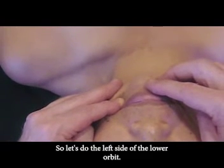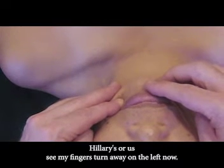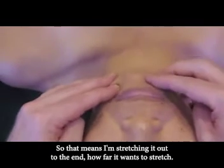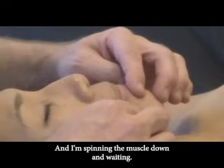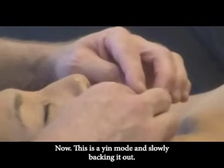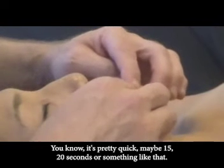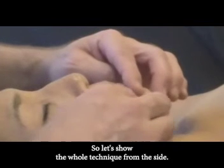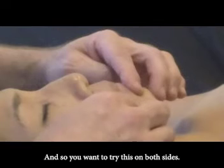So let's do the left side of the lower orbicularis oris. See my fingers turning white on the left now, so that means I'm stretching it out to the end of how far it wants to stretch, and I'm just pinning the muscle down and waiting. It feels like it wants to melt, so I'm going to start backing my pressure out now. This is yin mode, and slowly backing it out. It's pretty quick, maybe 15-20 seconds or something like that. So let's show the whole technique from the side. And so you want to try this on both sides.